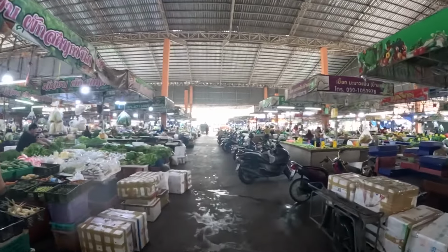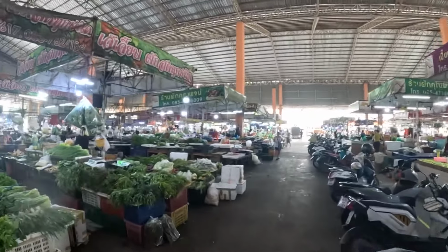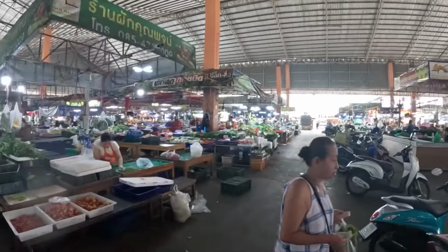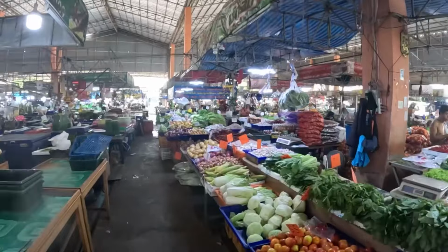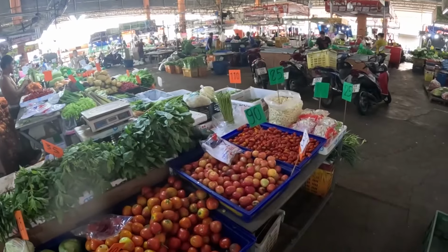Yeah, so this market will be very handy when it comes to buying food to cook inside your condo, with having a cooking stove. Yeah, so you won't have to trek all the way to Big C. And like I said, this market's very decently priced too. 30 baht for a kilo of tomatoes.